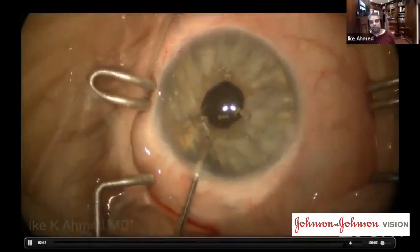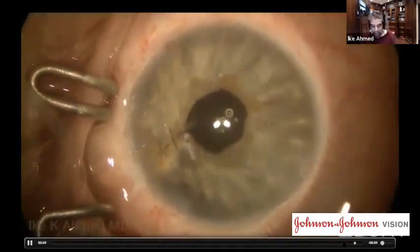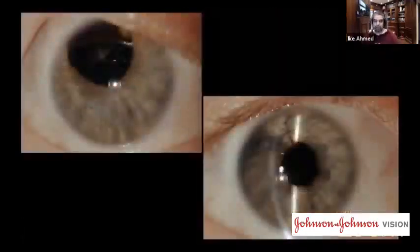We're trying to recreate the pupil, and we've been able to do a lot of different manipulation in this as well, to see the pre and post-operative picture. So those are my slides.